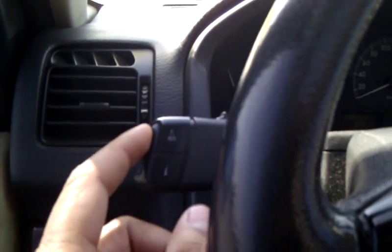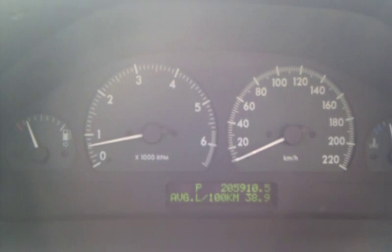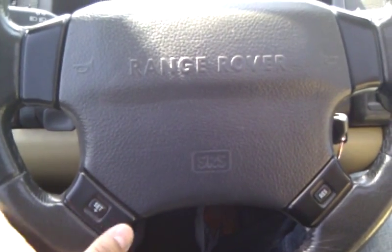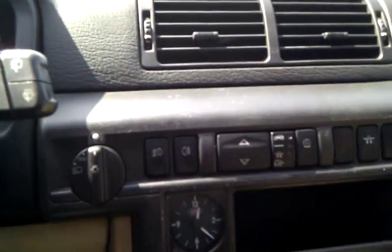You've got the speed limiter there, which can be switched on or off. Information, trip computer giving you average mileage and fuel remaining, which is really a massive selling point. The cruise control buttons, again the SRS airbag, of course it's power steering, which is also adjustable off this conveniently located little toggle switch.